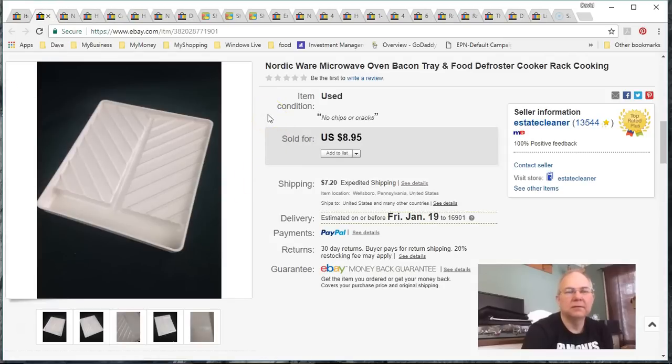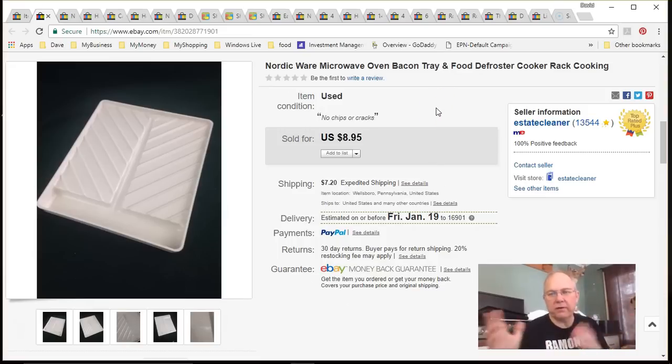Next. Look at that horrible picture. That is terrible. Look at that glow. That's weird. But yep, just the Nordic Ware, basically a bacon tray. You just put your bacon on there and put it in the microwave. I never tried one of these. I don't even know if they work. I don't think they'd fit in my microwave. It's probably one of those big old microwaves with a square tray in it, not one that spins. So anyway, I paid 35 cents at the Goodwill, and I listed it on March 31st, sold it January 2nd, and I got $8.95 plus shipping.